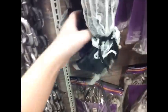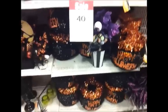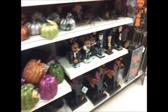Like this witch type hand here and this other one. That's cool. I like this skeleton arm. That's really cool. The masks with the arm. Gonna look on this side now. These aren't really scary props on this side, but they're still Halloween. Even though these aren't really the scary props over here, they still have cool stuff.